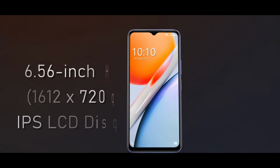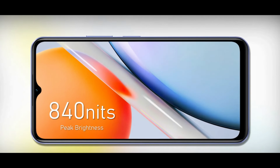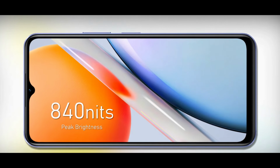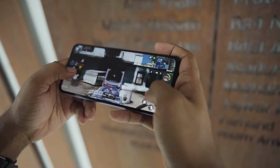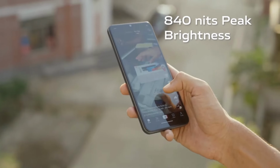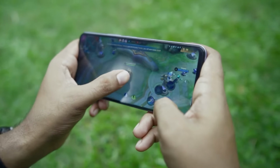The smartphone comes with a 6.56-inch 8D Plus IPS LCD display with a resolution of 1612 x 720 pixels. Here, according to display size, type and resolution, we're giving 75 score out of 100.